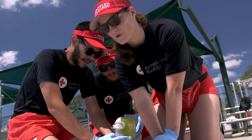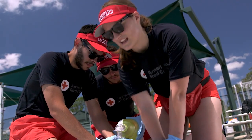Next, you provide early, high-quality CPR as soon as you recognize cardiac arrest. CPR provided at the scene before EMS arrives circulates oxygen-rich blood to the brain and other vital organs, and may help to prevent brain damage and death.